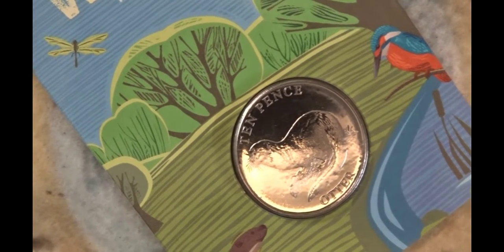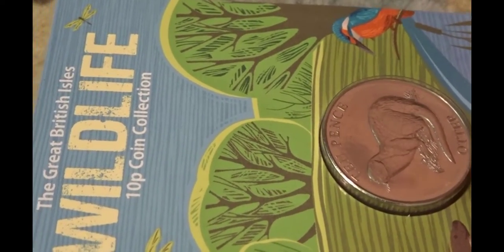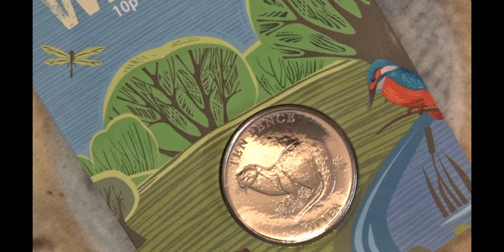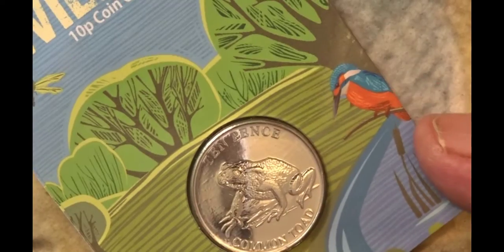This one here is the otter. Again, the animal is well defined and well depicted on the coin. You even have some of the coat, the way that the coin is being minted, the coat looks like a layered coat, very lifelike. The fourth coin is a common toad. Not one of my more favoured animals of the wetlands, the toad. But again, a very well represented coin.